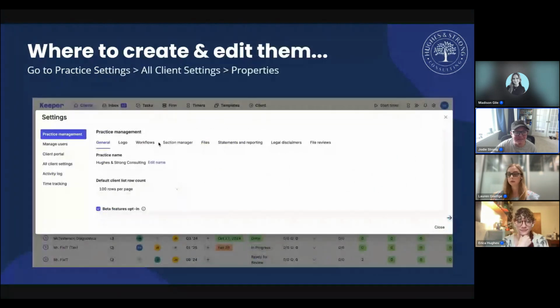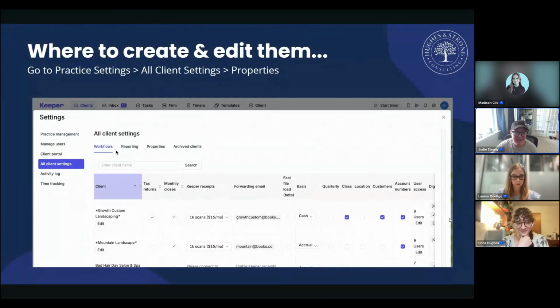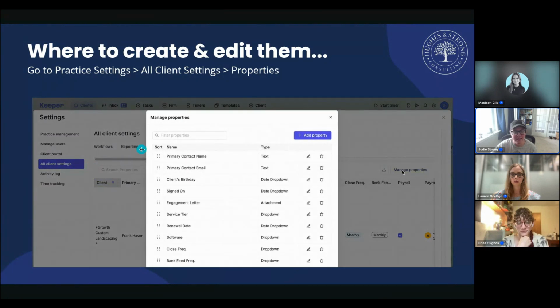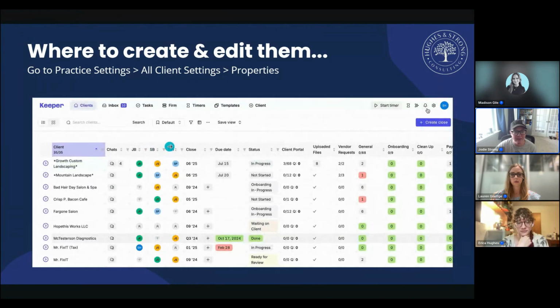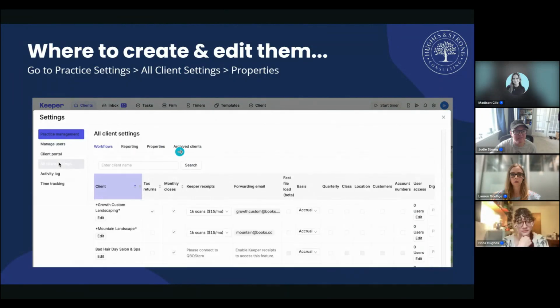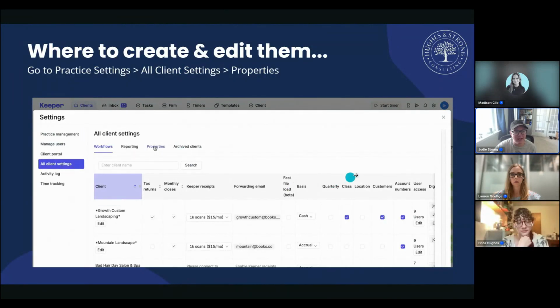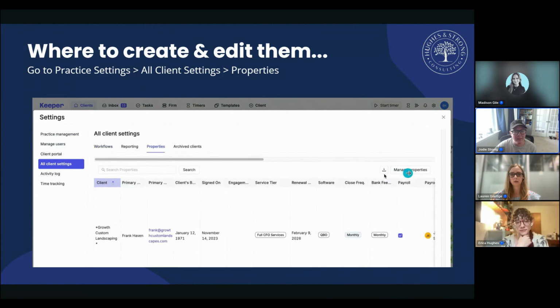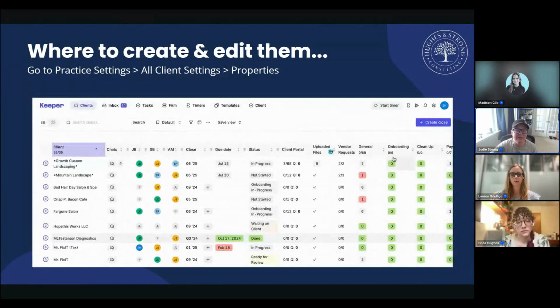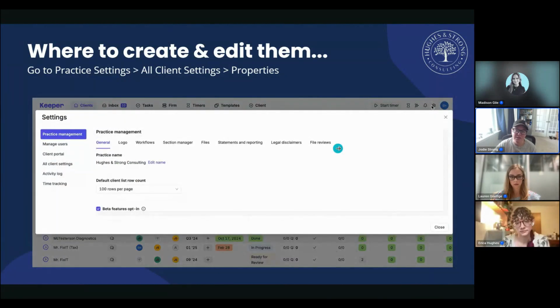We've done a lot of talking about these. Where do we set them? All right, that's going to be here in your practice settings. You're going to go to the all client settings, and then you're going to click on that properties tab. We'll let this cycle through again. All clients, properties tab, and then click on manage properties. And that's where you can add, edit, delete, anything that you need to do there. And it's a huge playground.